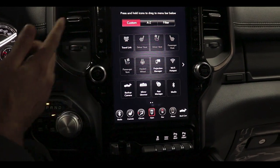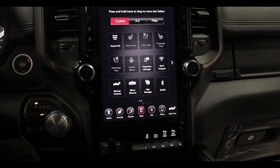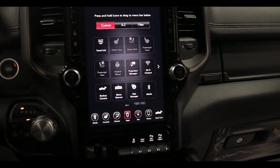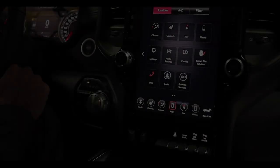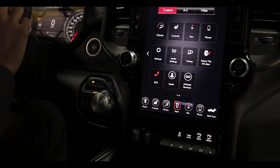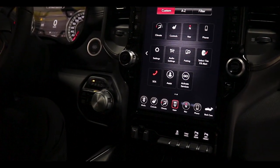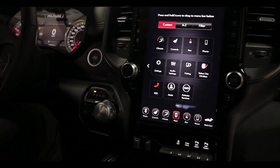So we can check fuel prices, movie times, sports, all that sort of stuff. Wi-Fi hotspots, so you can get Wi-Fi through these trucks, through AT&T. Couple things here that jump out. There's a tire fill alert. What we can do there is set your pressures and it'll honk at you when you get your tires to the pressure that you want.